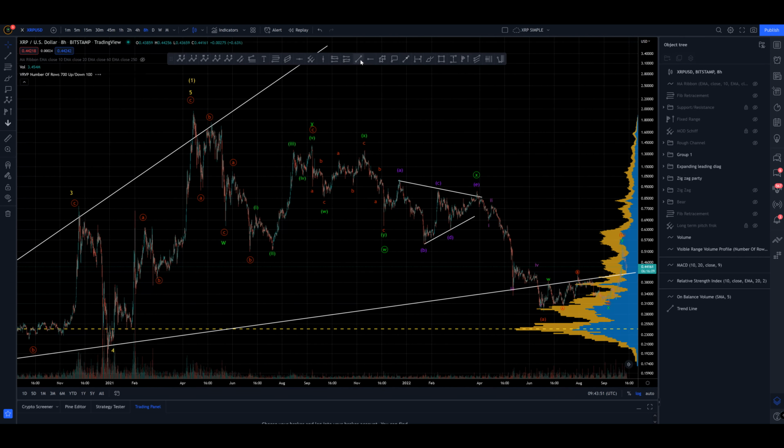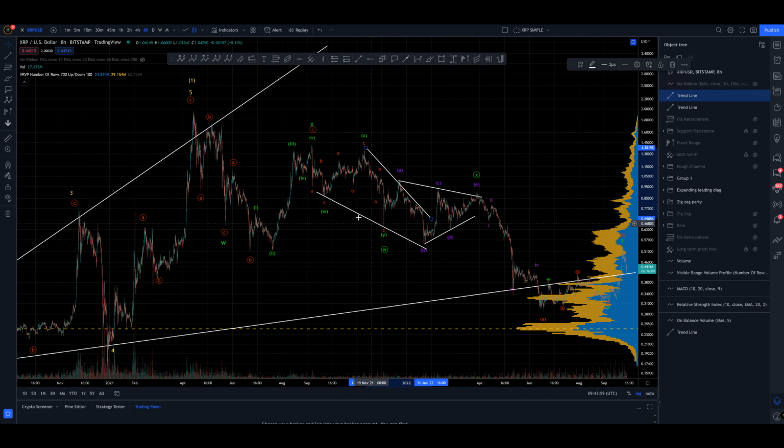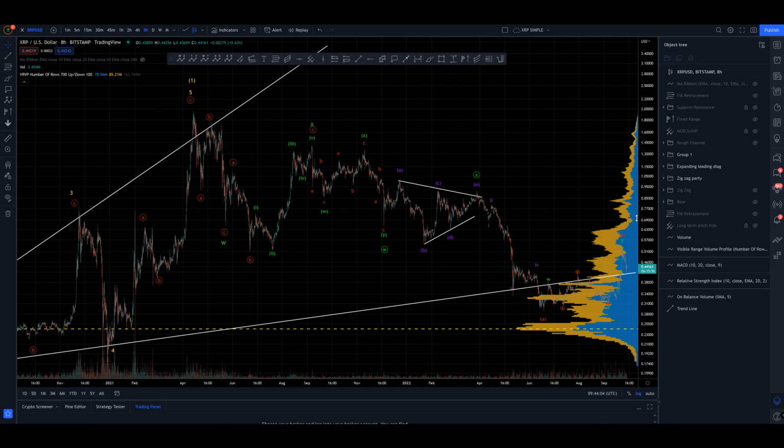Now, I would love to have been able to call this move down because it really wanted to resemble one. I would love to have been able to look at this as a diagonal, but it simply doesn't work as a contracting diagonal as the wavelengths don't meet the parameters.